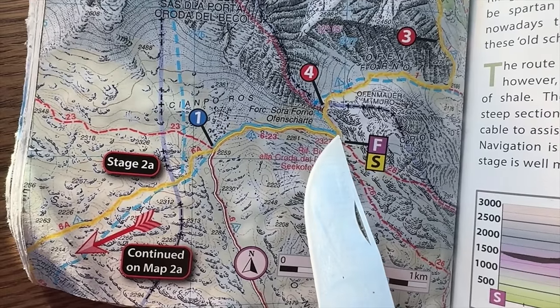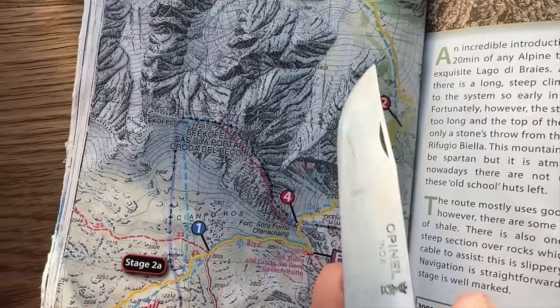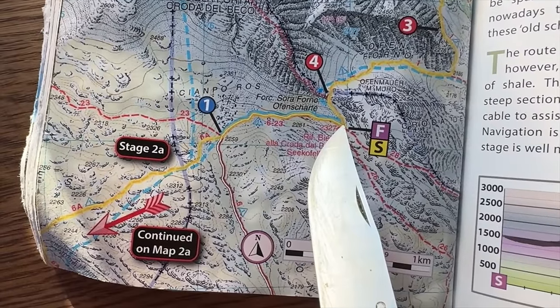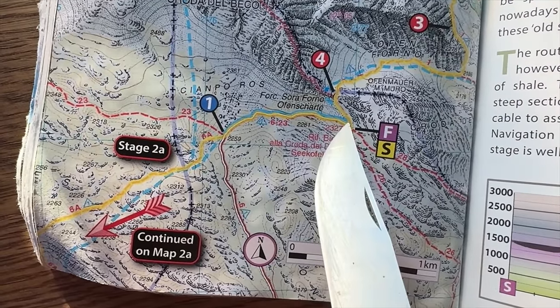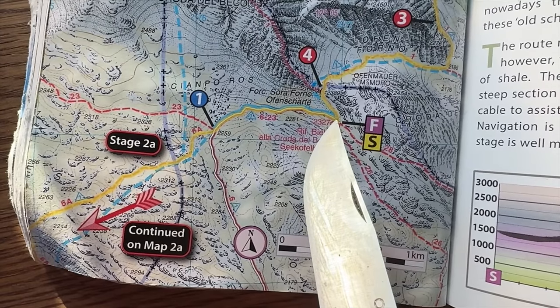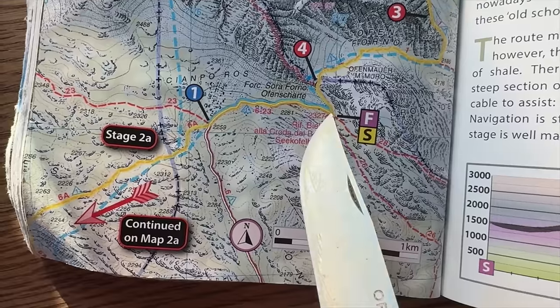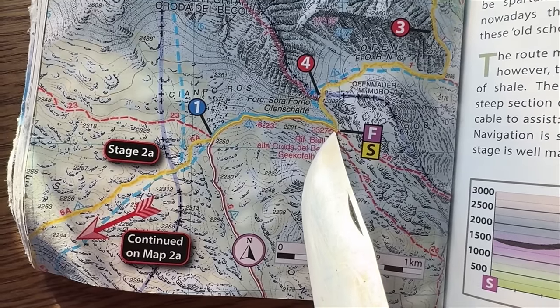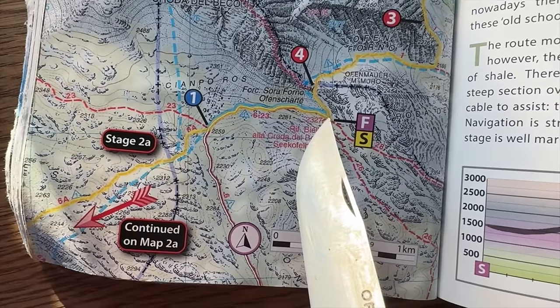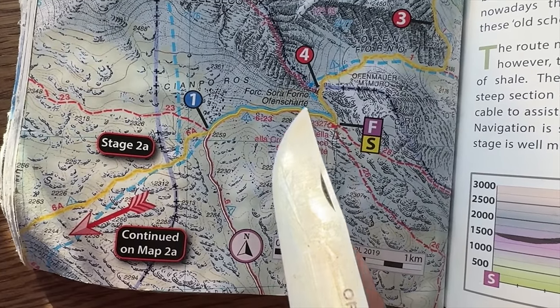If you were doing the longer version, you can do this first walk and stay at this refugio. And if you are doing the huts, you can make it as easy or as difficult as you want. I think six days was the limit where this guidebook says you've got to crunch out the miles to do it in six days. And the other one's like 12 days or something. So you can really take your time.